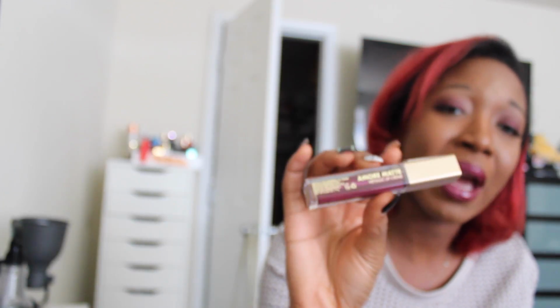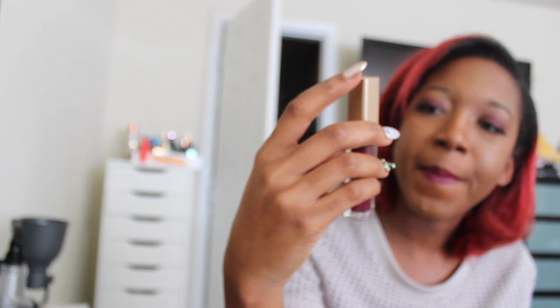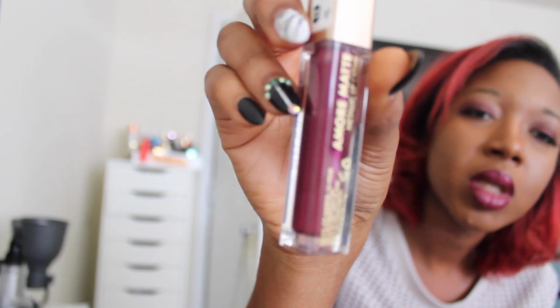So what I picked up was the Amore Matte Metallic Lip Cream in the color, sorry, for a minute I thought I had picked up the matte ones again, and I already have the matte ones. So I picked up the Amore Matte Metallic Lip Cream in the color The Ultimate, which is like a deep berry with a little bit of a brown shift to it. And then the glitter in it is like a golden reddish.